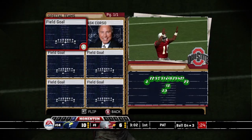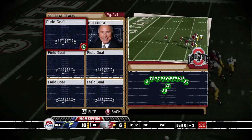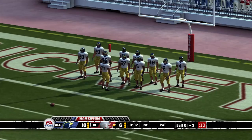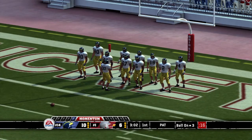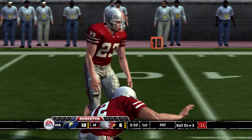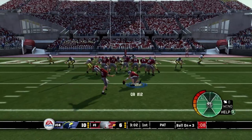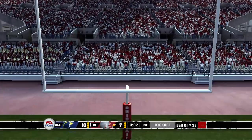Touchdown! The wide receiver flew down the field on that touchdown connection. Well, he has the speed to stretch the defense, and his hands are getting better every single game. Here's the extra point to get within a field goal. It's up. He makes the PAT.